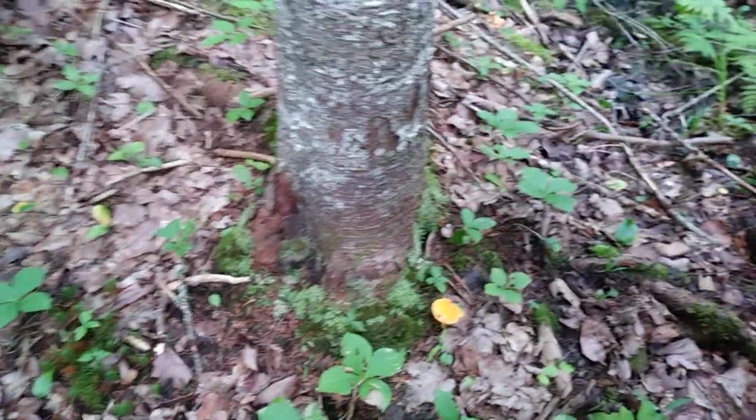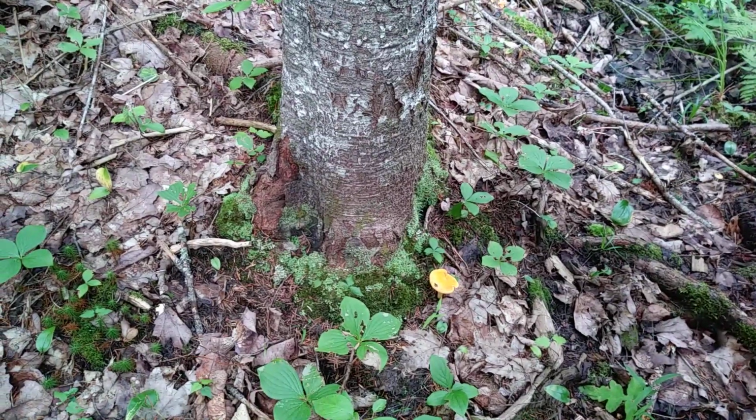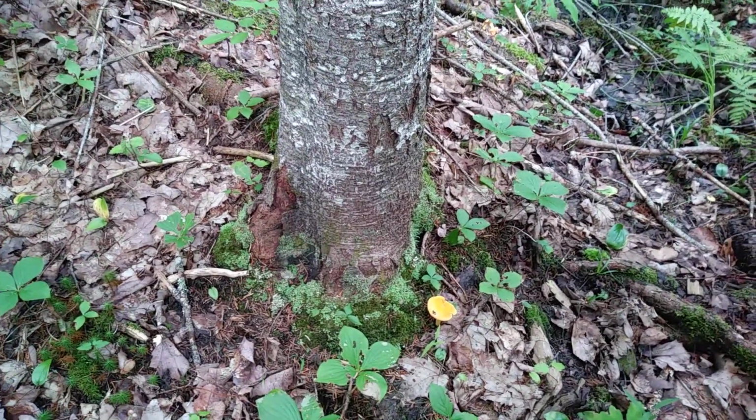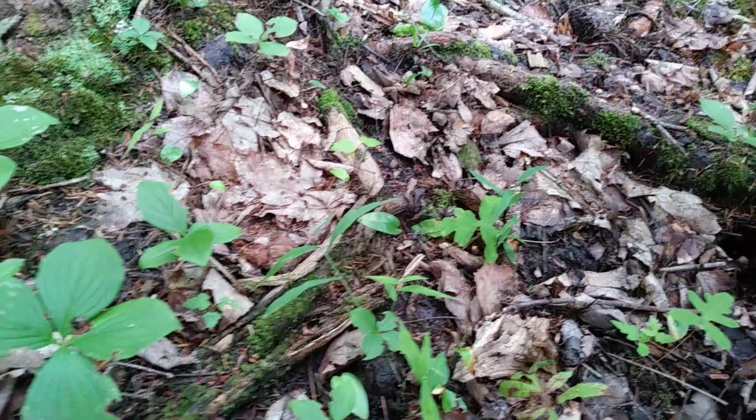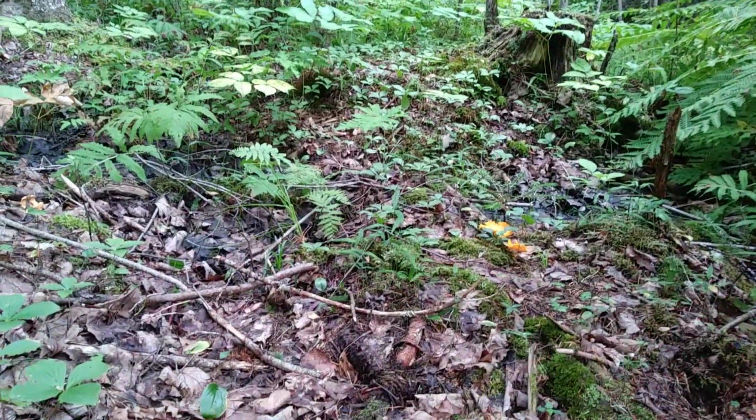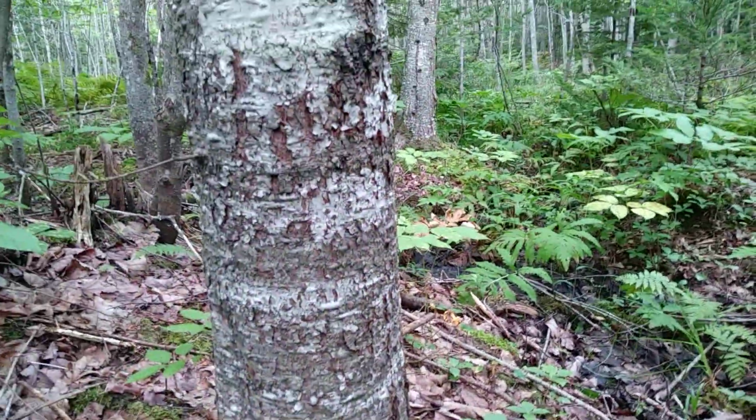So I'm just going to make my way and pick some of these. And I'm not too worried about the sizes. I just want to make sure there's no bugs on them. I'm going to turn this into a seasoning powder. I'm going to dry them and grind them up into a powder for seasoning. Alright, got a pretty good harvest of chanterelles. I'm going to leave a few of them here and move on.